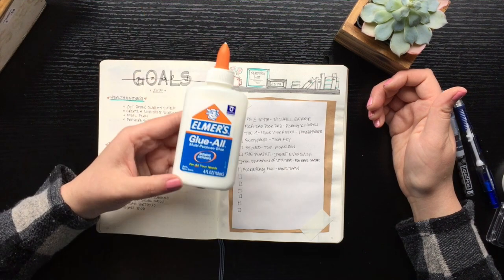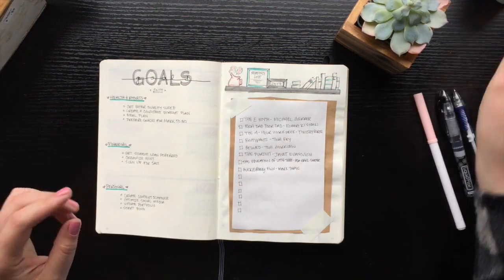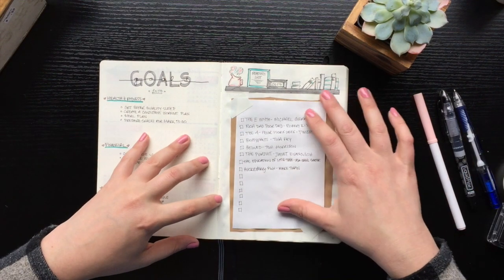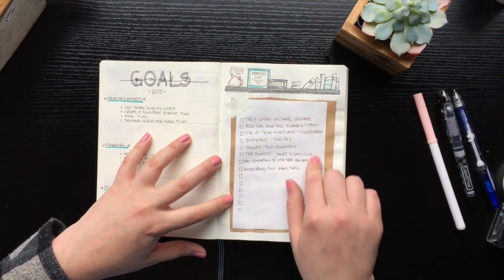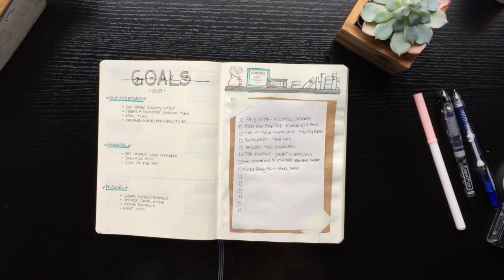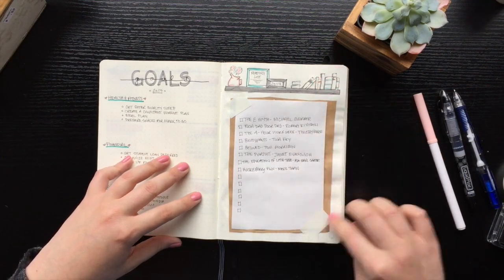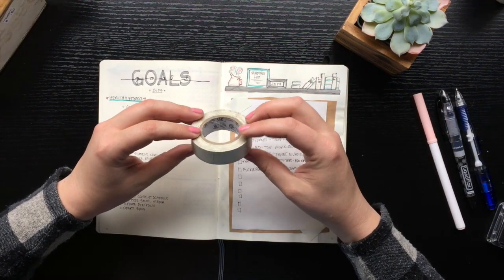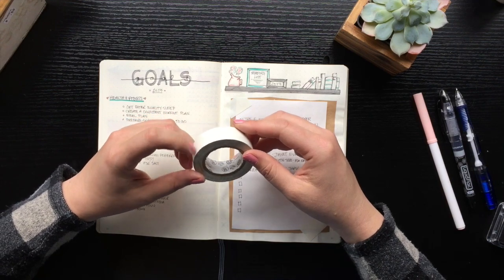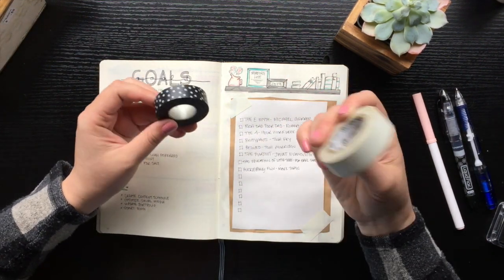And don't use this stuff on your bullet journal, guys. It's a bad idea. These pages are a little too thin and they get really warpy. So I just added another piece of white paper on top to kind of minimize the crinkling, I guess. And just some of this. This is actually white electrical tape. It's not washi tape. You could use some sort of washi tape if you'd like. I just stuck with the white.